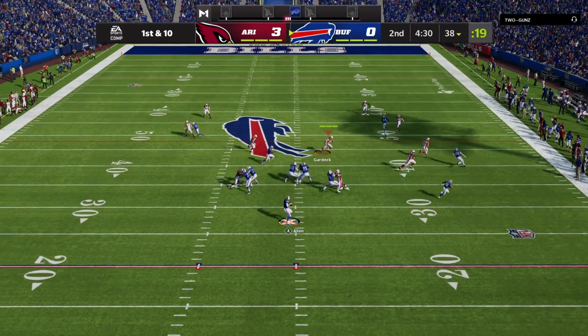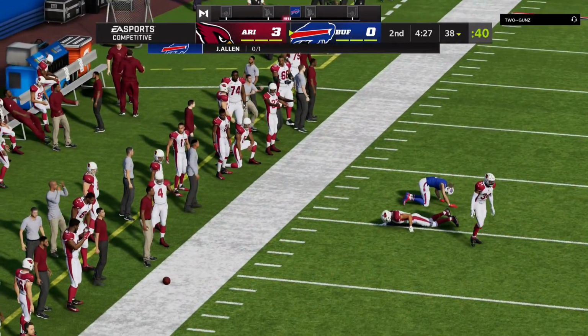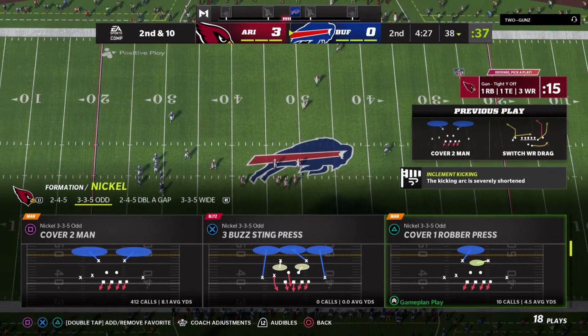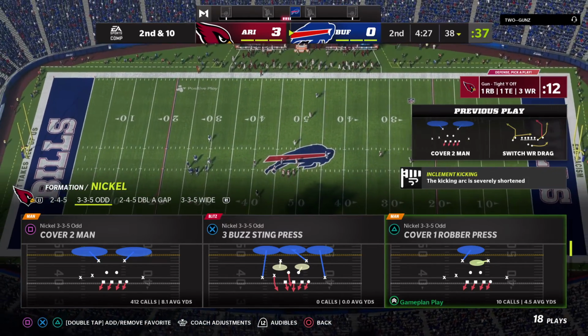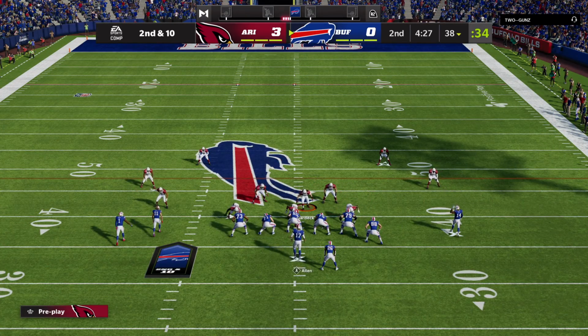Here's Allen on 1st and 10. And that is incomplete. He couldn't hold on through the contact. Brings up 2nd down. Have to give some credit to the defender on that when he read all of his keys perfectly and got a great break on the ball and was able to force that incompletion.